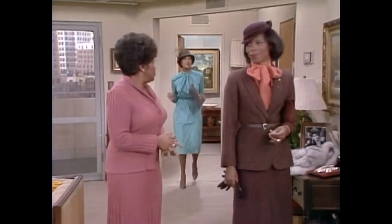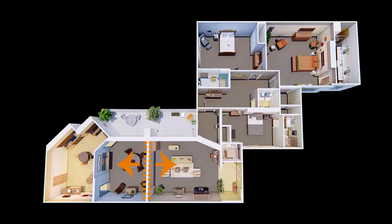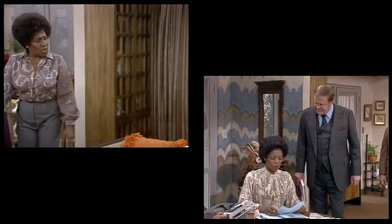One more feature I'll point out before we tour the living room is this partial wall separating the living room and dining room. It helps define the living room and dining room as two separate rooms, but it also allows for furniture to be added on either side of it, such as the amazing bookcase in the Jefferson home.